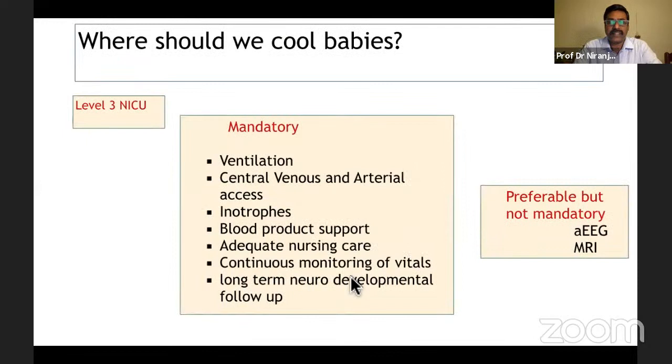So when we address the question, where should we cool babies? I think there is no doubt that these babies are all very sick babies. There's no doubt about it. It is not just the cooling process. The process of looking after asphyxiated babies requires quite a lot of intensive care. And on top of that, cooling produces its own side effects, which need to be looked after.